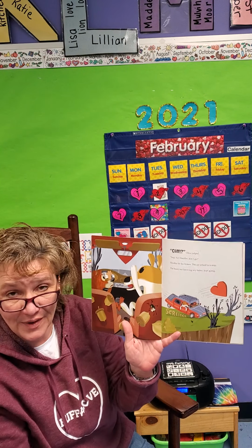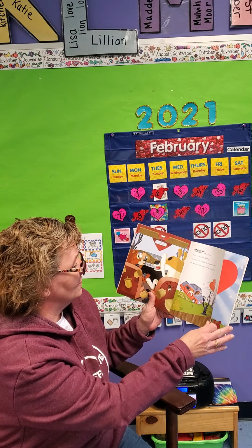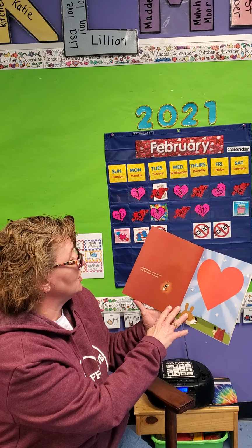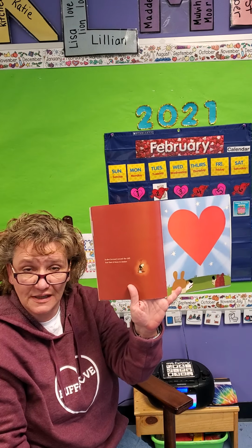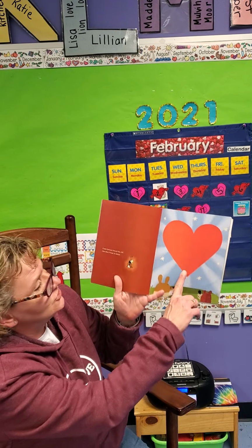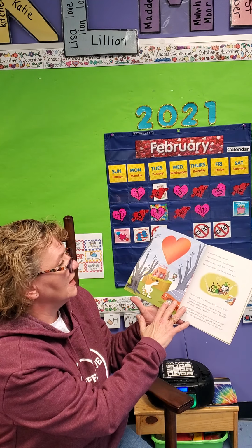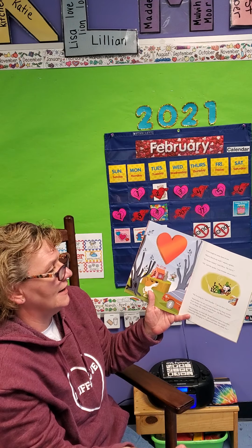But the heart, not knowing any better, kept going. Oh, no. It shot forward towards the cliff, and it froze in mid-air. Check that out. It was caught in some kind of net.